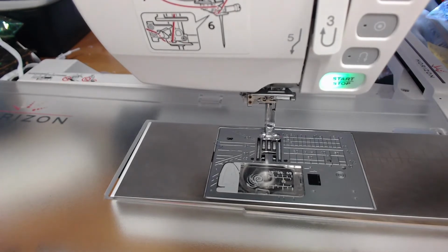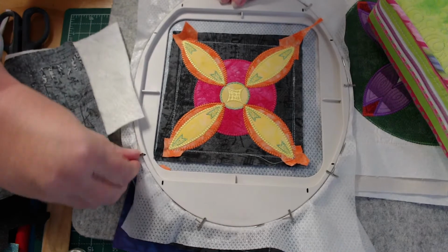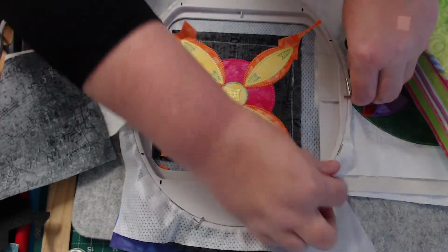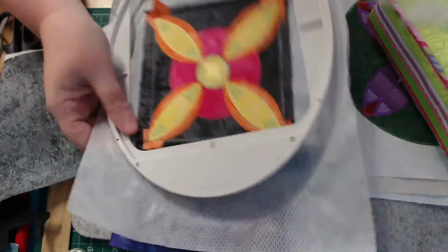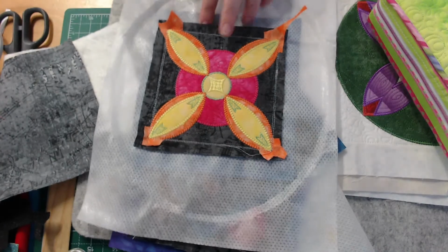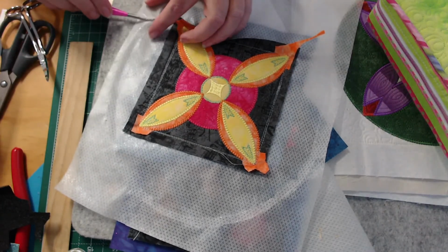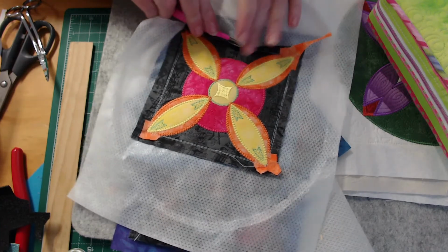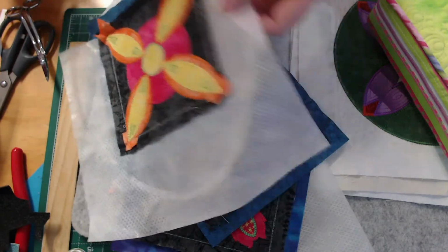Okay, so I'll come back. And this is my block, so I can then take those out. Now, I'm not worried about there being two lines of stitching here because, of course, we've done them with wash away thread. So it does not matter to us. And then I'm just going to come along and use my little curvies and trim away that excess, and then I can trim the block.